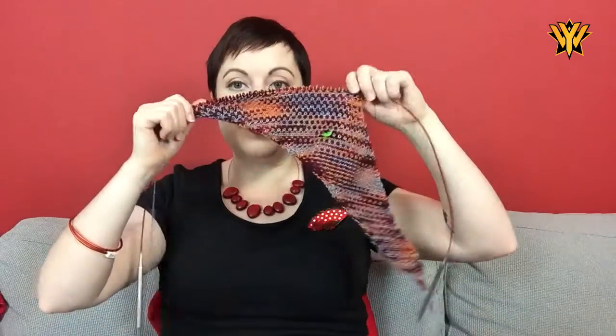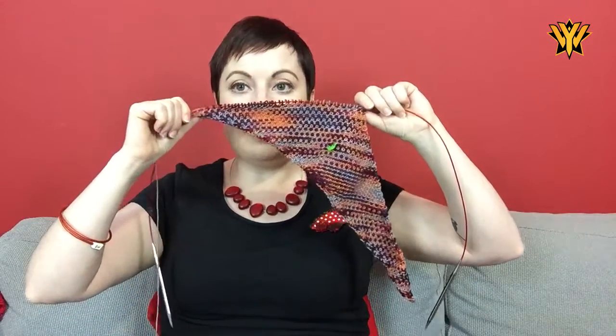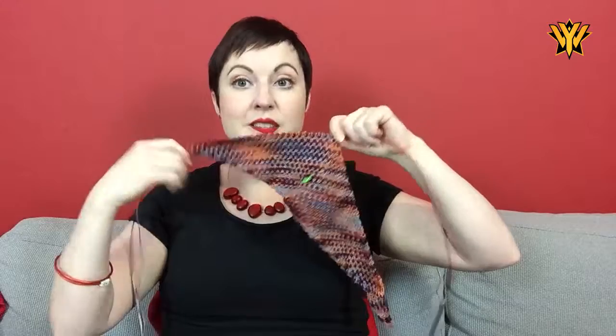So you use increases and decreases to make the asymmetrical shape. And whichever side it was on, I was doing the wrong thing. So instead of leaning in, I'd actually started going out because I'd increased and was making it wider. So I ripped it back again, but that's okay.